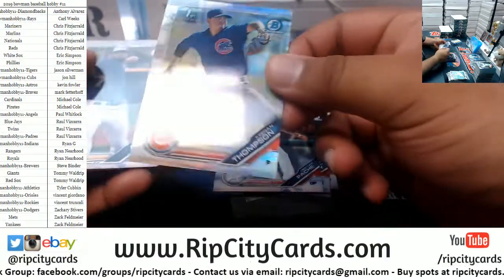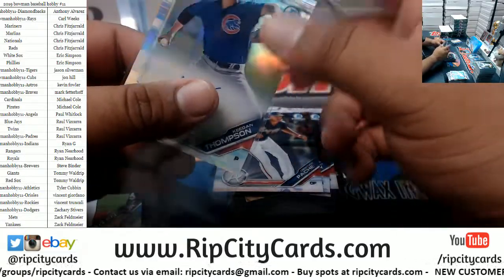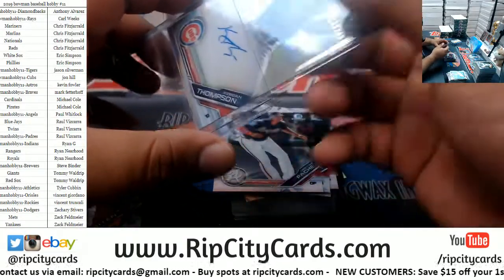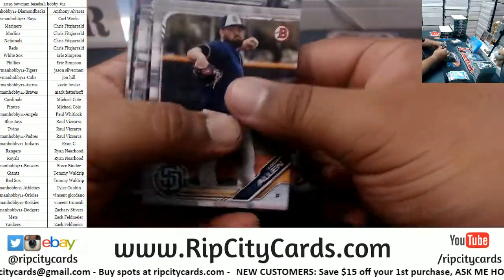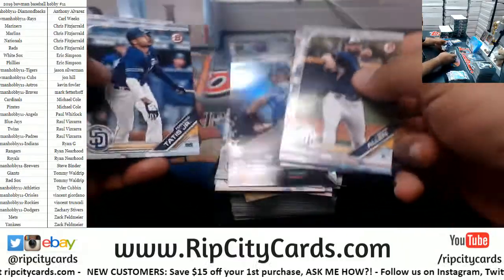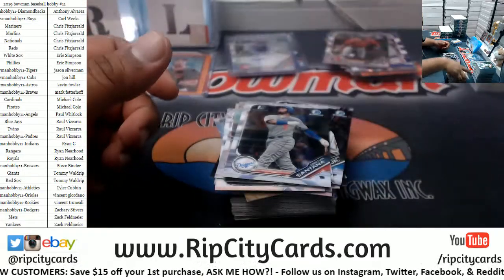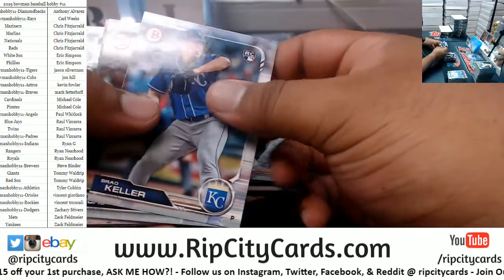Keegan Thompson, $4.99 Cubs autograph. Trying to get a big time hit for you, Fitz, or someone, anyone.